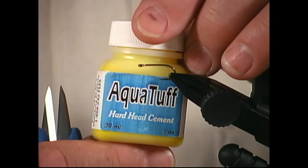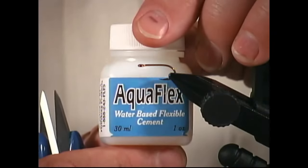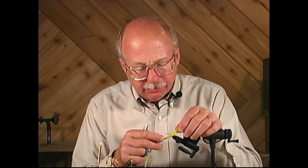Either one would work fine. Gretchen just discovered that today. Up until then, we've always used a marking pen and then some Aqua Flex. But it makes a really good looking piece of foam when you use that Aqua Tough or Aqua Head, and it colors at the same time as applying the stuff.